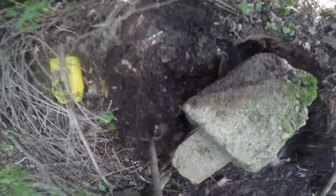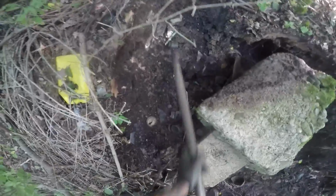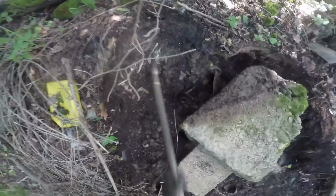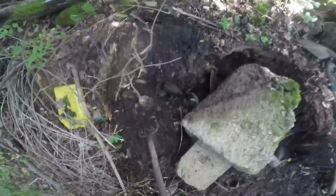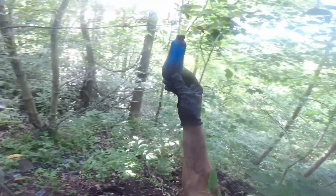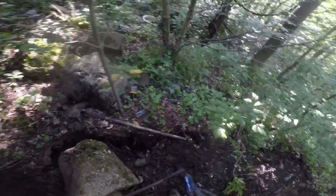I'm not gonna do a lot more digging. Whoa, whoa, what's that? Oh no, I thought that was a marble. I get fooled all the time. I thought that was like a Marble King bumblebee. See, look at the, oh, look at that. All right, that's a unique shape cobalt blue. That's a good find. You know, you got to take him.